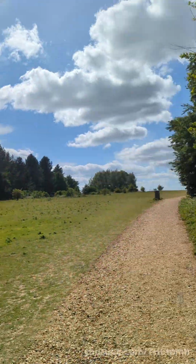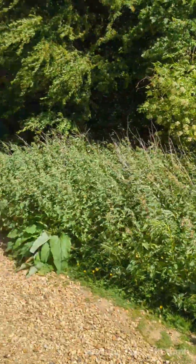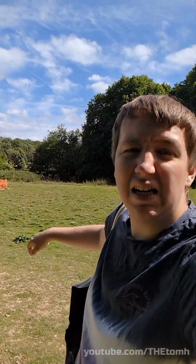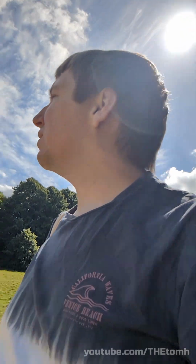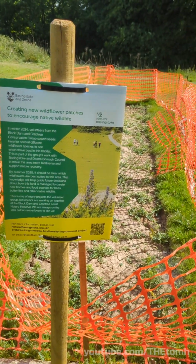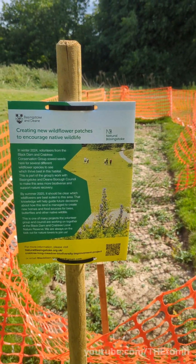One thing I will say, it's pretty windy. I don't know whether you can hear. There's these weird orange fence things here at the moment. I've got absolutely no idea what they're about, but there we go. Weird orange fencey things. There's a sign over here. Actually, let's have a little look what it says. So apparently it's for wildflower patches.